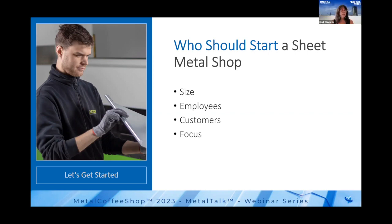Okay. So let's go through this. We have some folks on here who are actually looking to start sheet metal shops, and some who already have them but are trying to grow them. But really, Chandler, when do you know your company is at the right stage to open up a sheet metal shop? Well, I think that largely depends on the work you're currently doing. But let me back up real quick.